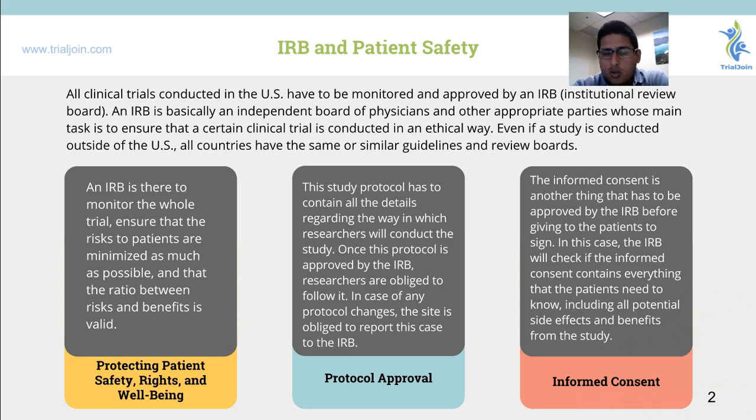The study protocol also has to be approved by the IRB. This is, as everyone knows, what the study is based off of. A lot of people call it the Bible of the study that is taking place. So all the regulations, all the inclusion and exclusion criteria, basically everything that has to do with the study can be found in the protocol. And so the protocol must be approved by the IRB. And if there are any changes that need to take place to the protocol, any amendments, that does have to be approved by the IRB.